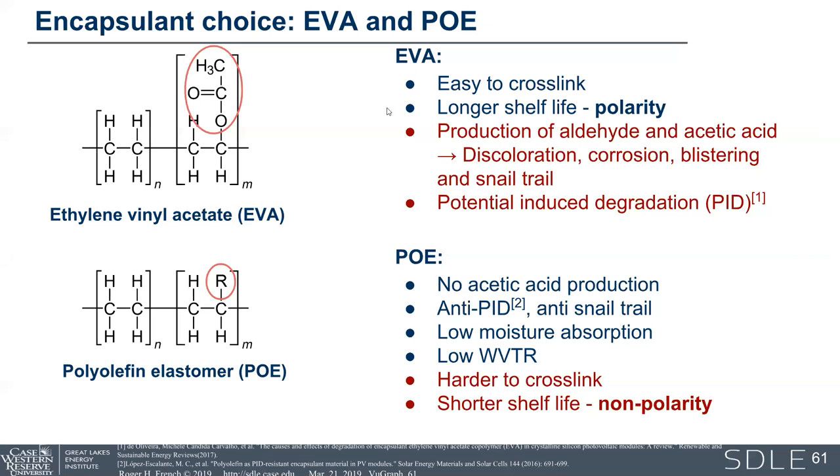So we have two choices of encapsulant here: the ethylene vinyl acetate, or EVA, that we are really familiar with, and also the newer candidate, which is the polyolefin elastomer, or POE. The main, let's say the only, difference between the two encapsulants is the side group. They share the same polyethylene backbone. While EVA has an acetate side group, POE has an alkyl side group, which is nonpolar. The polarity of the different encapsulants decides all the other features. EVA is easier to cross-link compared to POE, and it has a longer shelf life. However, it does produce acetic acid and other degradation products that POE may or may not produce. And POE also has much lower water vapor transmission and therefore is anti-PID.